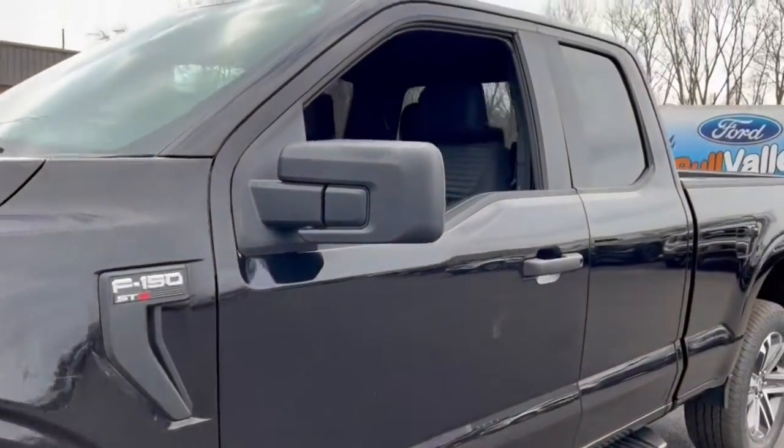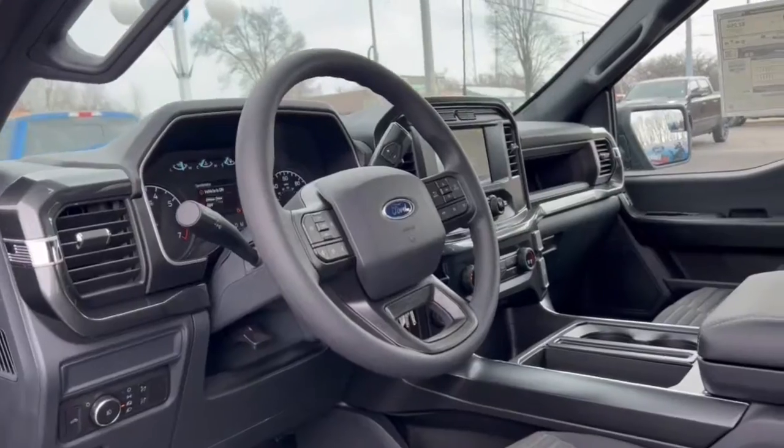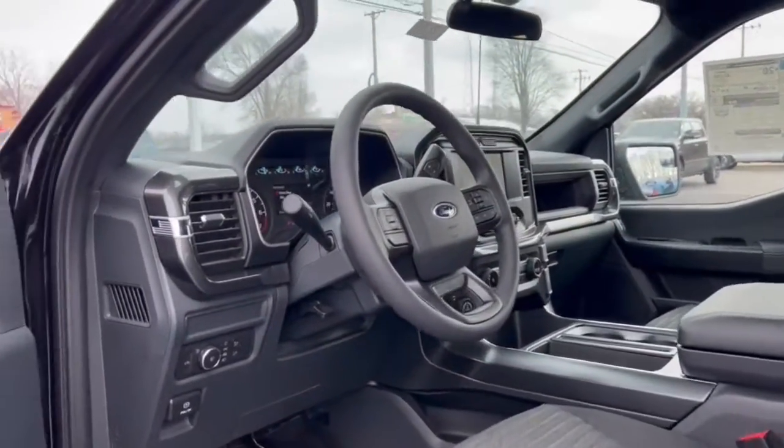The following are some of this vehicle's highlighted options: fog lamps, electronic stability control, trailer hitch, cruise control, four-wheel disc brakes, power door locks, power steering.